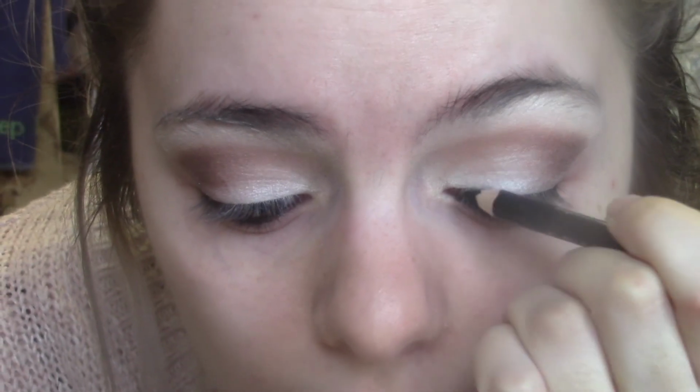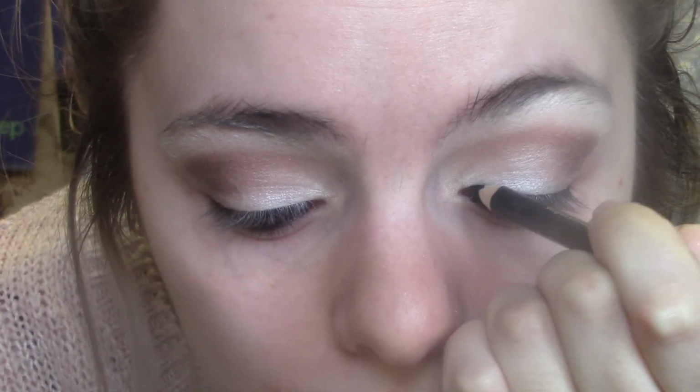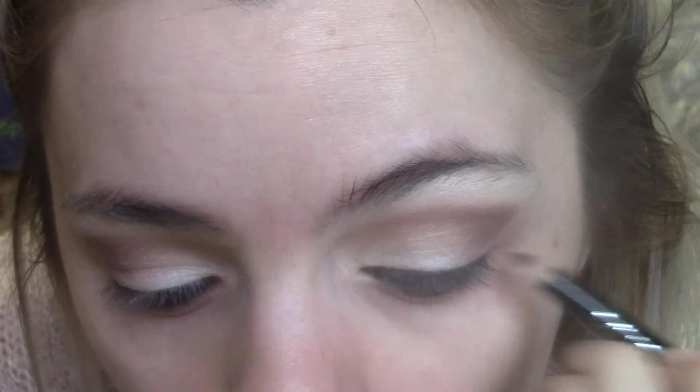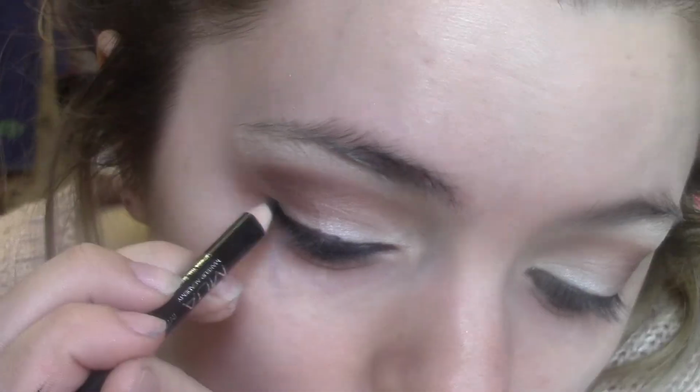I think I will pop a little bit of this on my, what's it called, your lash line area? I don't even know. I'll just pop a little bit on that bit too. I'm going to get a cotton bud and just smudge out that liner that I've just put on my lash line.